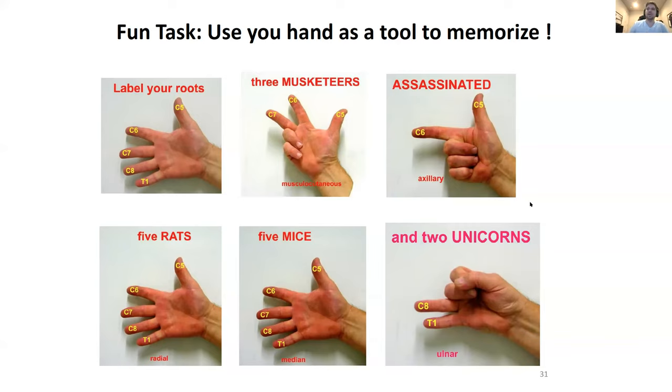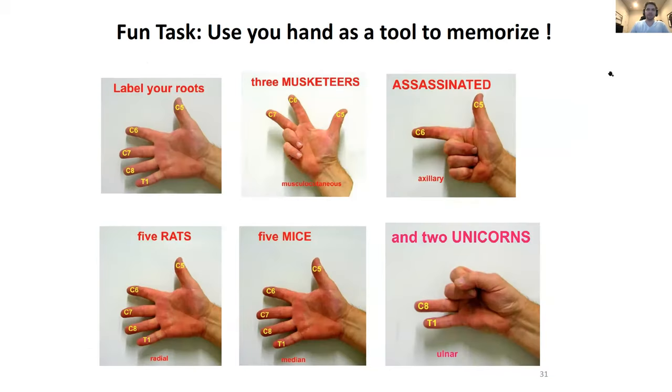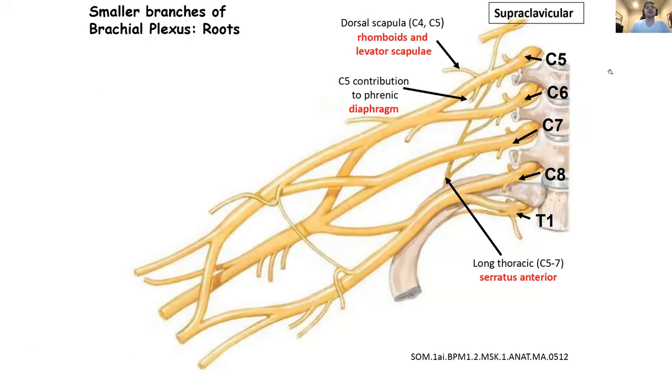So easy points on the test, just keep these separated. Print this out if you must, draw on yourself, no judgment here. All right, again, Klumpke's palsy, what is the clinical scenario they'll talk about? Some dude's hanging in a tree, he falls out, he tries to grab on, tears the lower brachial plexus with his arm elevated.